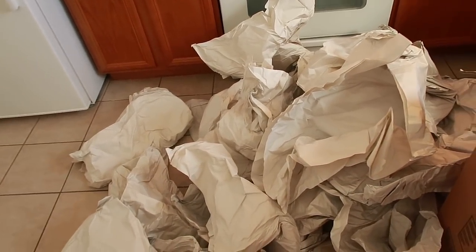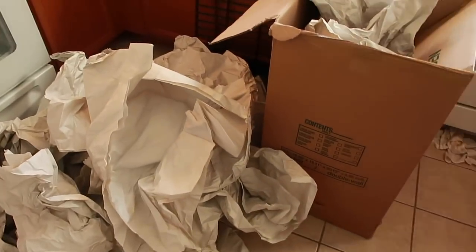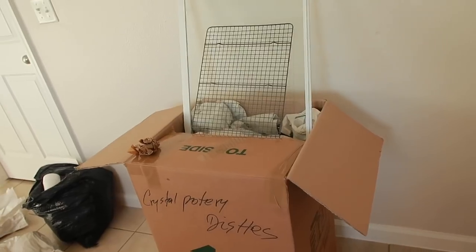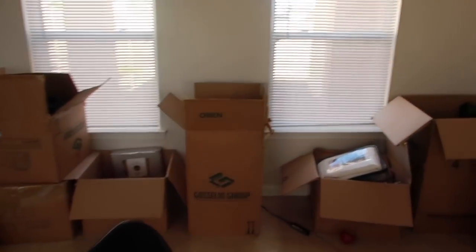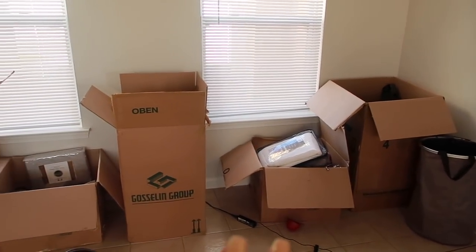All of this paper was in here, so I'm gonna post on a Facebook group if anybody needs boxes. Want to try to recycle or reuse all this paper in boxes so it won't go to waste. But now I have this box right here, and then I have about 4 or 5 more here. Let's go in the living room. Here's the rest of them. Dornell had them sitting in the living room for now, so this is here in the living room.